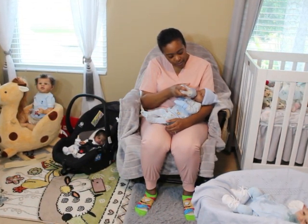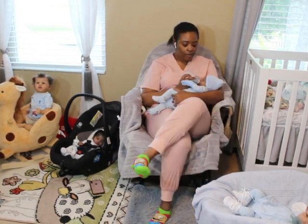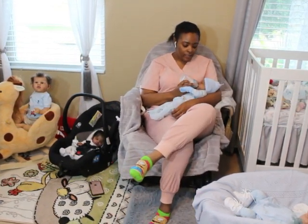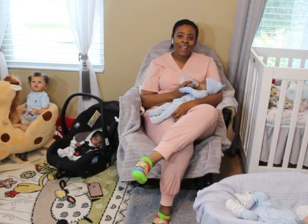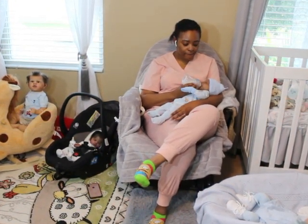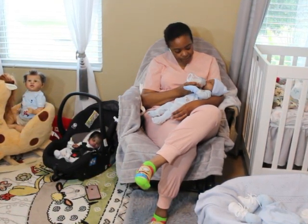So when you use that KY, it works so amazing on the baby so that you don't have to be probing at their mouth and all that. You can just put the bottle in and it goes right in.